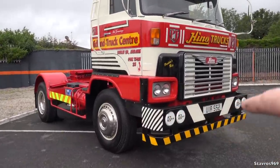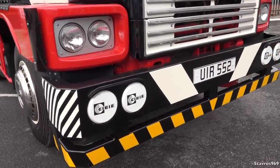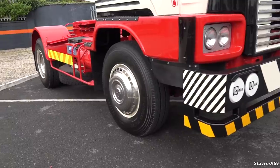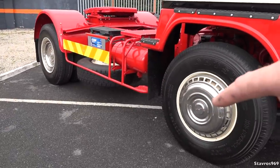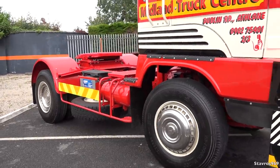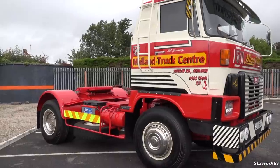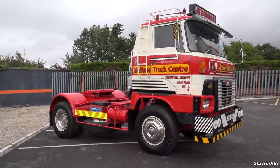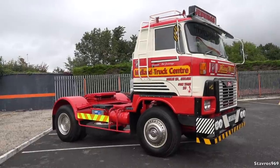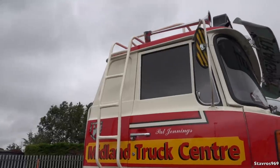We have the CB headlights there at the front. We've got the old Offaly registration in Ireland. And you remember those wheel trims back in the day as well. They were a bit of a trend on the old Hino trucks. But yeah, 1977. I mean, when you walk around this truck, guys, you'll just see for yourself how much simpler trucks were back in this day. So yeah, quite nice to see it now.